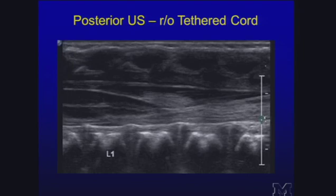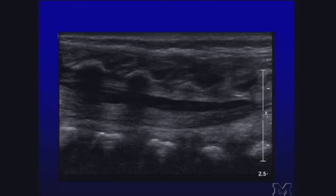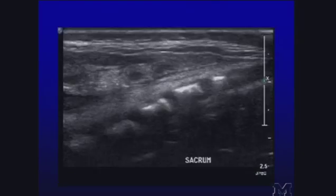So we did go up and take a look and make sure that the cord wasn't tethered, as they sometimes can be with presacral masses and cysts. Cord's not tethered. Nice short axis of the conus medullaris. See the hypoechoic center, echogenic roots of the cauda equina, as you've seen in other examples. Coming down the lumbar canal, these are just roots of the cauda equina. Everything looks normal. Getting down by the sacrum, the thecal sac is ending at about S2. Everything looks fine so far.